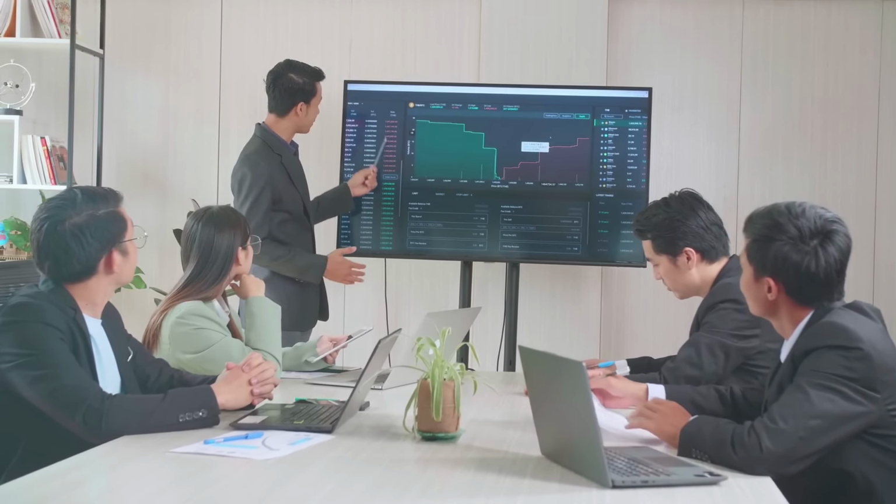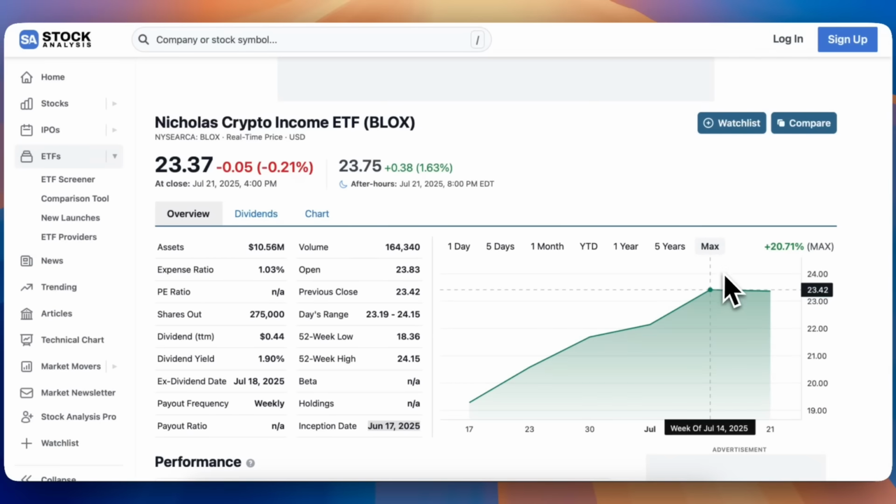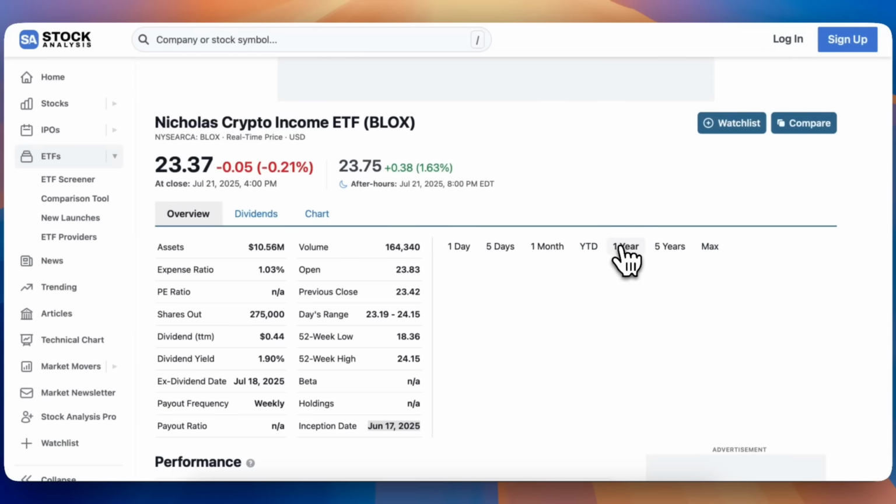a modern income portfolio. So this is going to be ticker symbol BLOX, the Nicholas Crypto Income ETF, currently sitting at a price point of $23.37 per share. Now this is a very new ETF and it was launched just last month, June 17, 2025. And since inception, it's done exceptionally well, starting at a price point of around $18, $19, $20 per share, currently at $23, so that's about a 20% gain since inception.